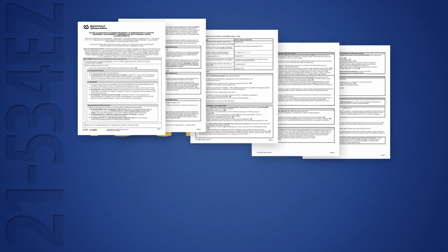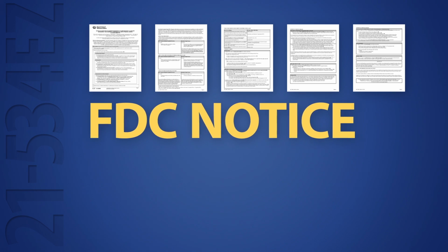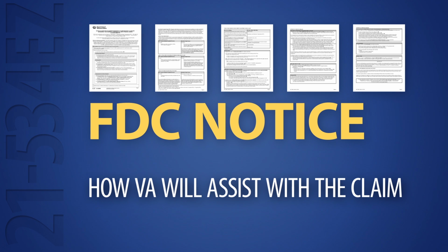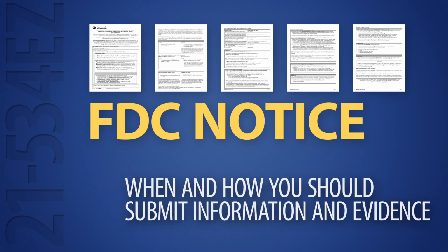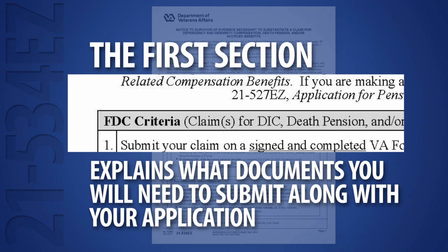The FDC notice part of the form explains the general differences between the FDC and the standard claims process, in terms of how VA will assist with the claim, what you as a claimant need to do, and when and how you should submit information and evidence. The first section on page 1 outlines key criteria for the program. It explains what documents you will need to submit along with your application.